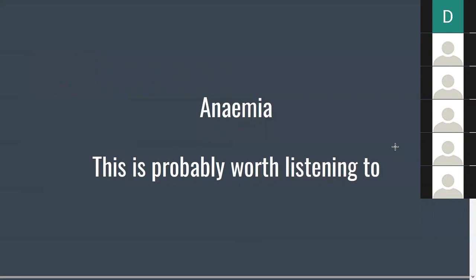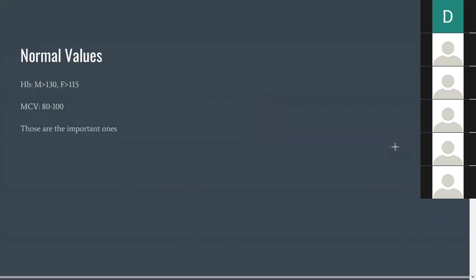So we're going to move on to some more clinically relevant details. This stuff is important not only for your exams, but later on. So let's talk firstly about anemia. These are just some of the important normal values that I recommend you try and memorize. Your hemoglobin should be over 130 for men and over 115 for women. Your mean corpuscular volume should be between 80 and 100.